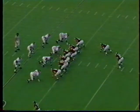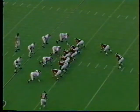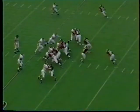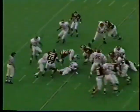Chris Sanders is the split end on the right side. Here on the near side, I believe that's Brian Mitchell. Mitchell now in motion. We go. The Aggies with a light eye. Long count, pulling. He'll hand off. It goes to Thomas. Has a hole over the middle.